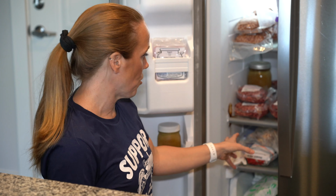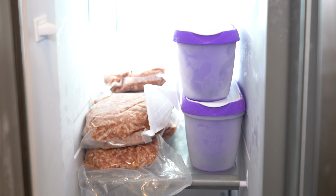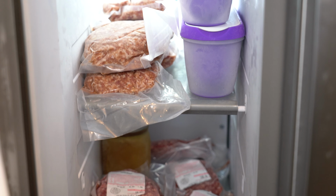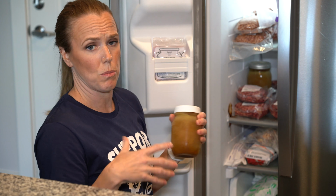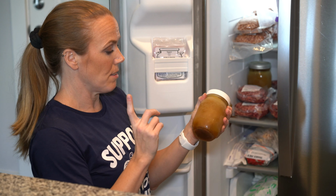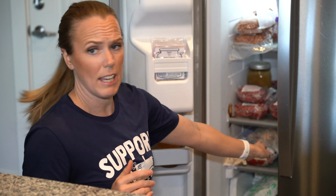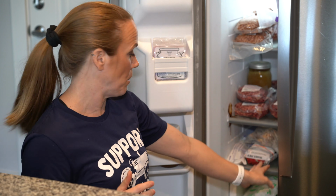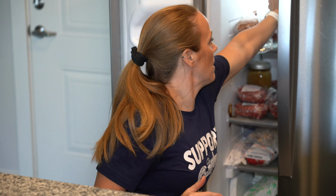So we buy as much ground beef as we can at once to store in here. We have ground pork for our breakfast sausage. Again, we do make all of our own bone broth, so we make it in big batches when we do have a full chicken, and store it in the freezer, so we always have that on hand. We also have bones left over to make more bone broth, and then some frozen fruit and homemade ice cream.